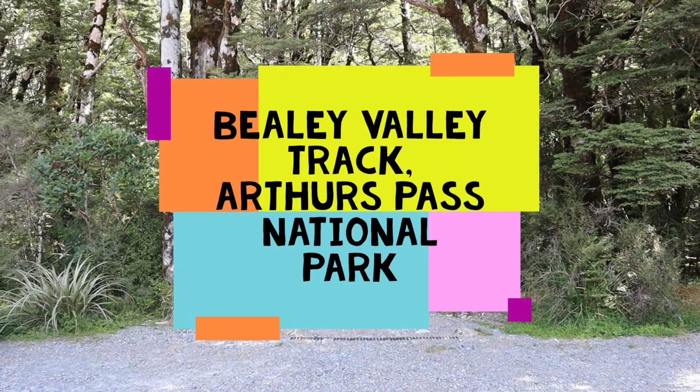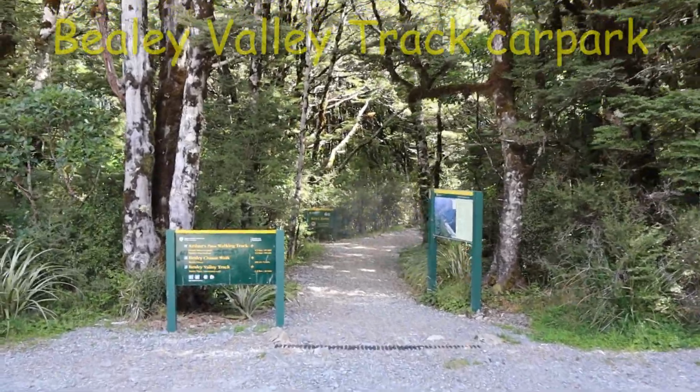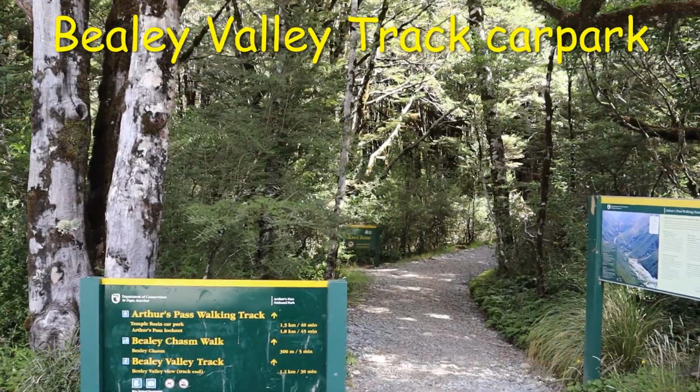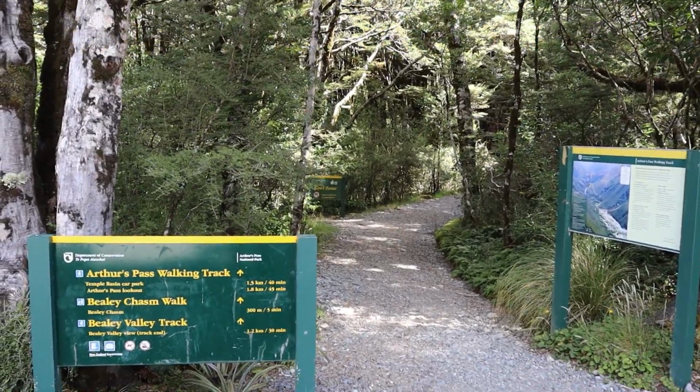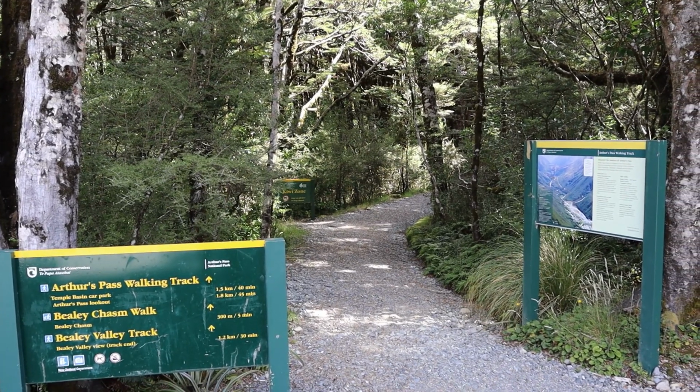We're up at Arthur's Pass. We're about to walk up the Bealey Valley Track. Yeah, so it just starts from over here, and then we're just heading along the Arthur's Pass walking track for about the first 10 minutes, and then you go off on a side track.